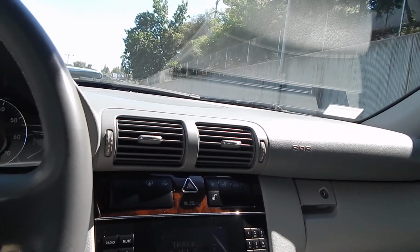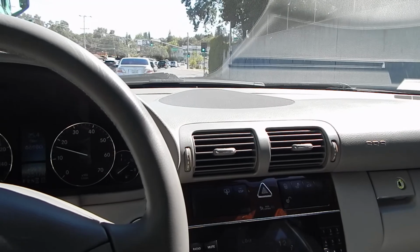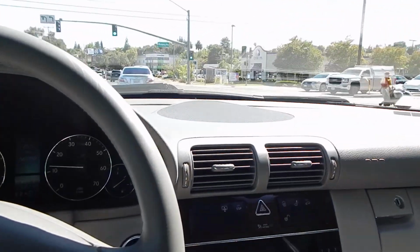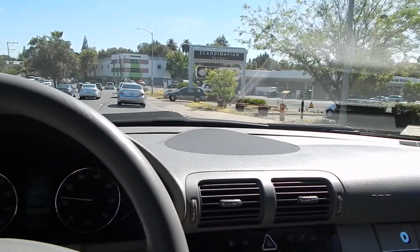I was fortunate enough to meet the original owner of this vehicle, and it was tough for him to let it go. This vehicle actually did belong to his wife, and she no longer can drive. Senior citizen owned and maintained.